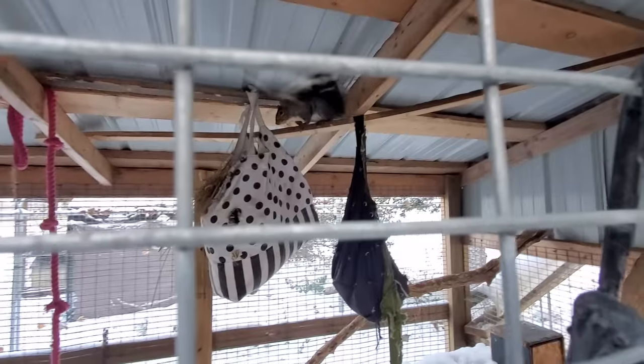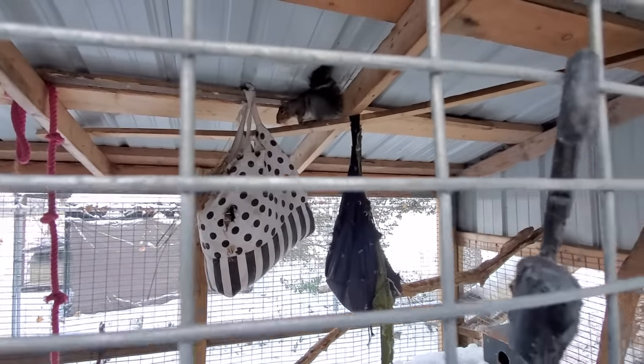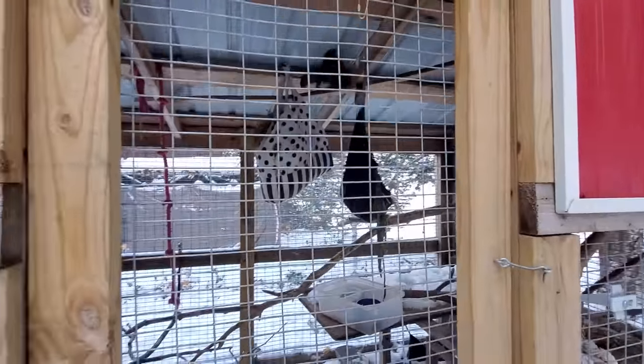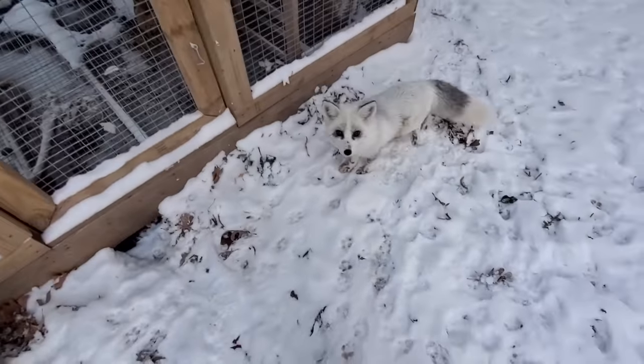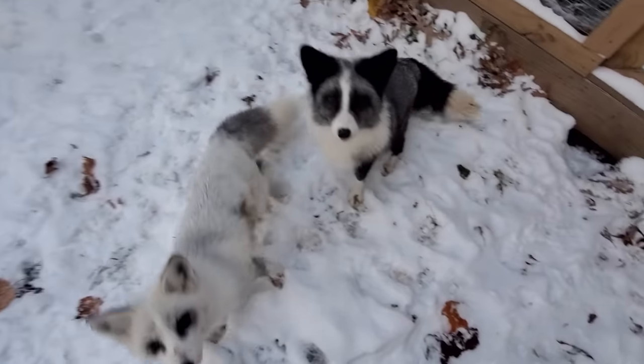She might be making a nest in here this year because she's been spending a lot of time in here by choice. You guys want more treats? Okay, I suppose I have plenty. You gotta pick them out of the snow though.